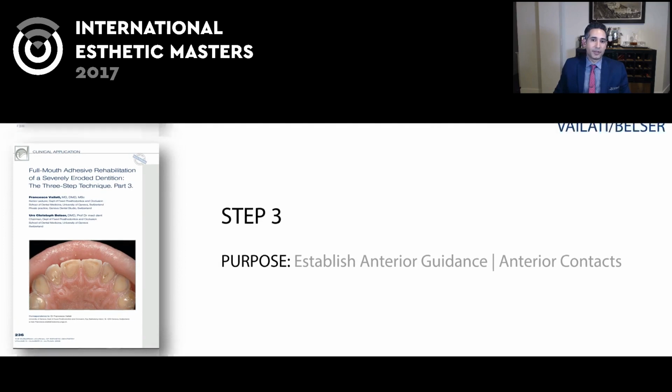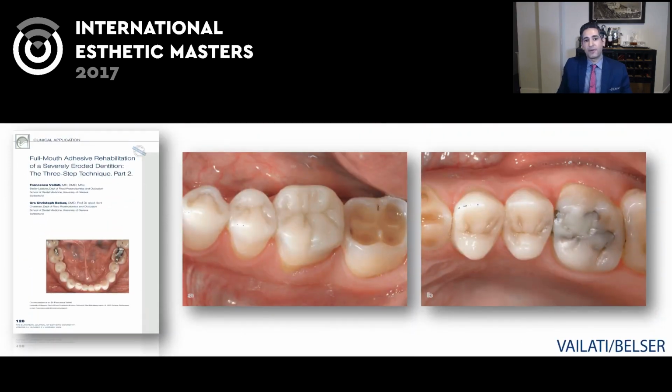So at this point, let's go back here. So at this point, we've tested the anterior. You kind of have an idea of what the patient likes. You know where you're headed. Now you're just trying to create the space to achieve that, and that's what step 2 is doing. It's giving us the vertical dimension we need so that we can restore the anteriors that way, and so that we have a good stable occlusion. Now we can test it.